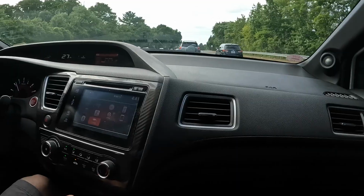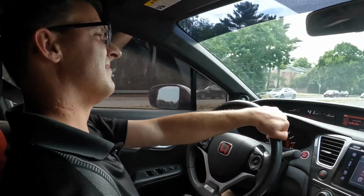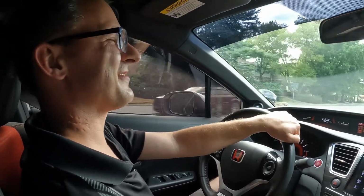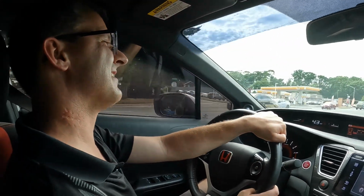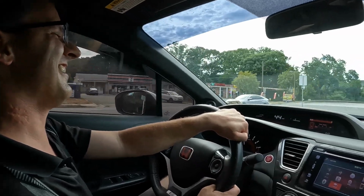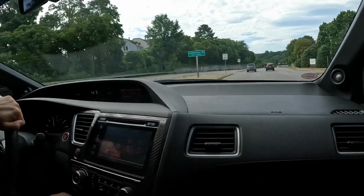We'll go up here and then just turn around. But yeah, this car is so much fun. It has enough get up and go for me. I accidentally spun the tires going from first to second just because it has so much power. Maybe there was some gravel or something, I don't know, but it was just funny.